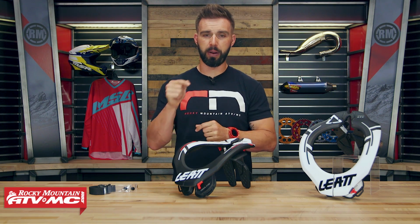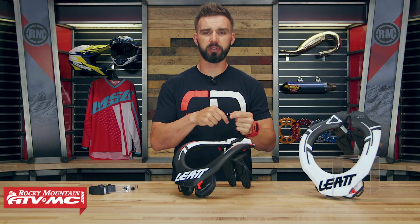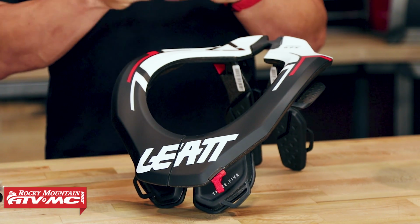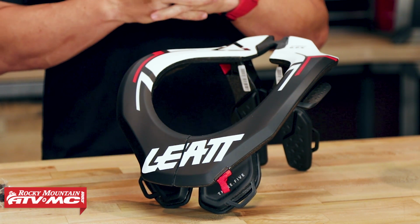But remember, this isn't an apparel item. So if you get it and you're not happy with the sizing or the fitment, send it back to us in brand new unused condition and we'll give you free shipping both ways on your first exchange. Now right off the bat, one feature I want to point out that I like is that this is CE tested and also CE certified.